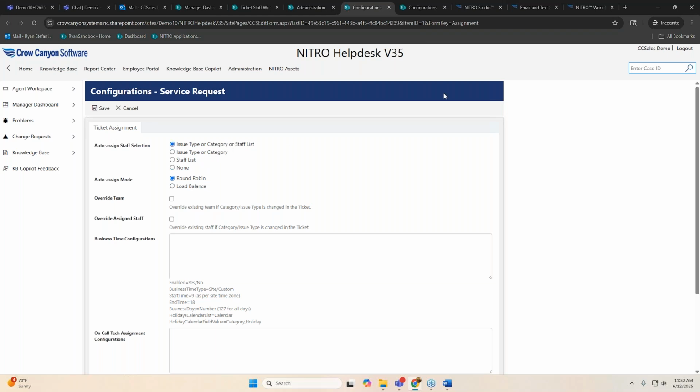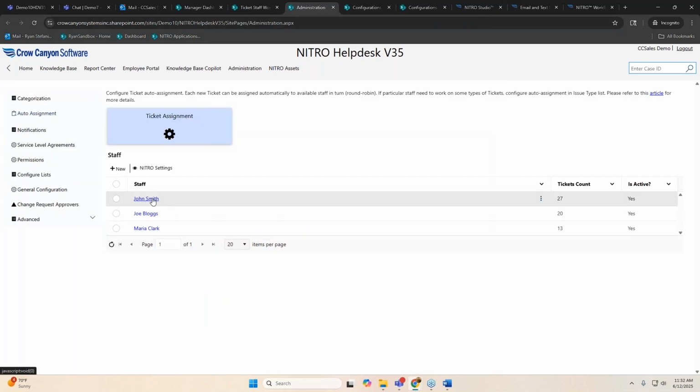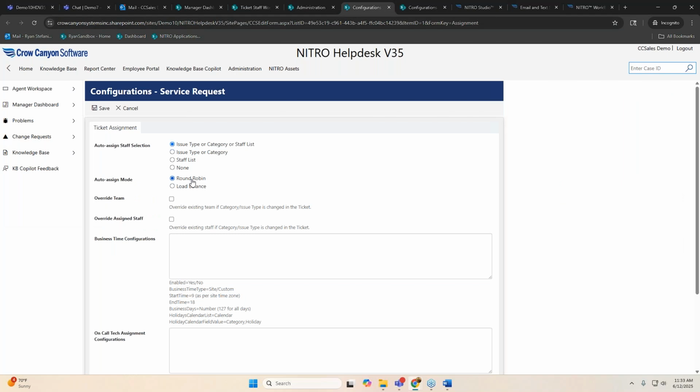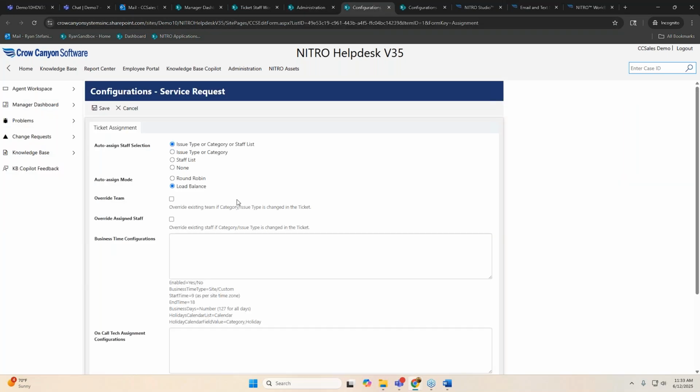So if I go a little deeper here, let's say John has 27 tickets and Maria has 13. Well, maybe John owns the network category and there were 14 tickets coming in for networking. So maybe I don't want a round robin, because John may be next up and I don't want John to be overloaded. I want him to solve the network issue. So maybe we shift to load balancing, which means Maria and Joe will get the tickets until the ticket count is somewhat comparable.